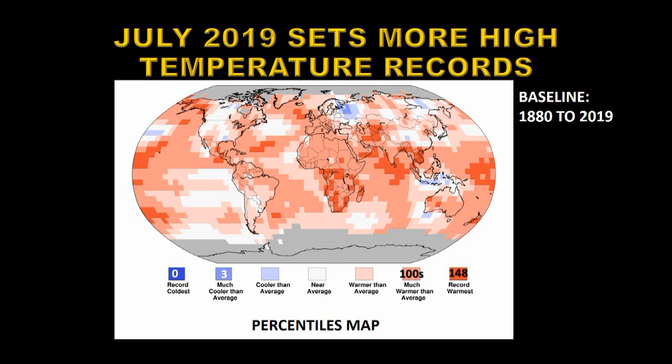Now, high temperature records are shown in dark red. Low temperature records are shown in dark blue. And you'll notice that we have no pixels on this whole plot that have showed record coldest temperatures. We have 3 that are much cooler than average. However, to counter that, there are hundreds that are much warmer than average. And there are 148 pixels here which register as record warm.